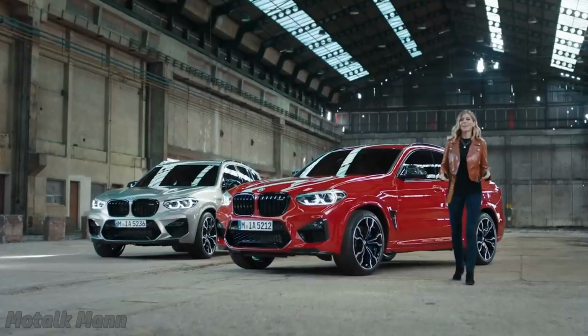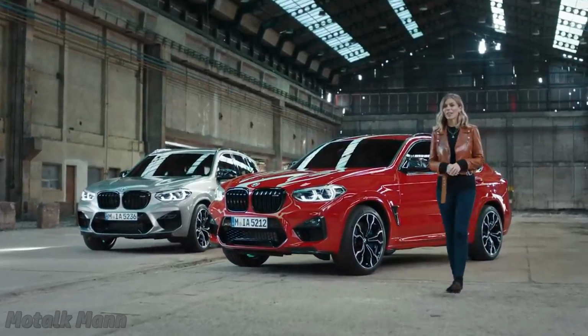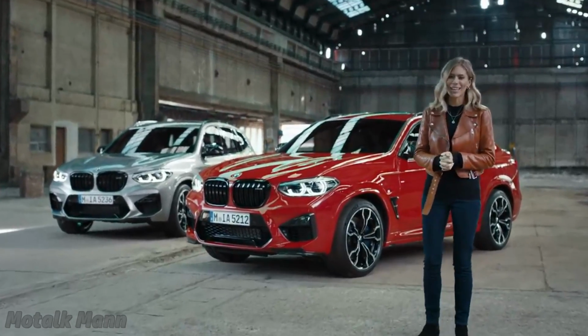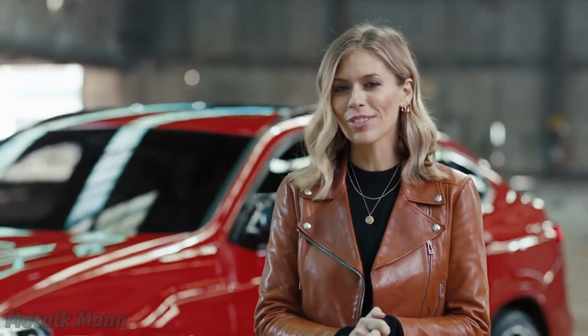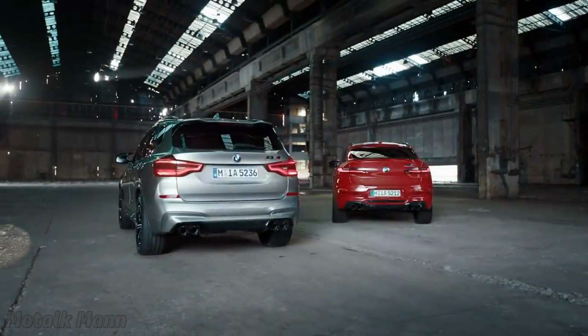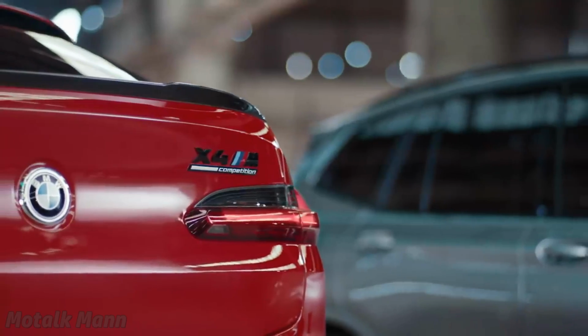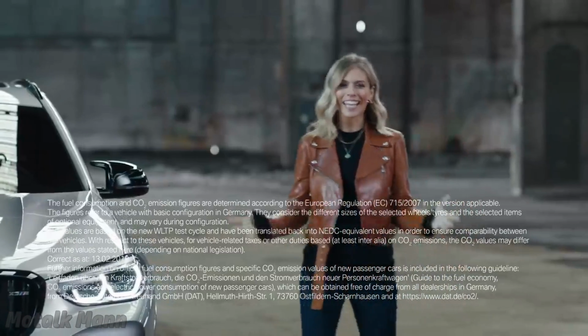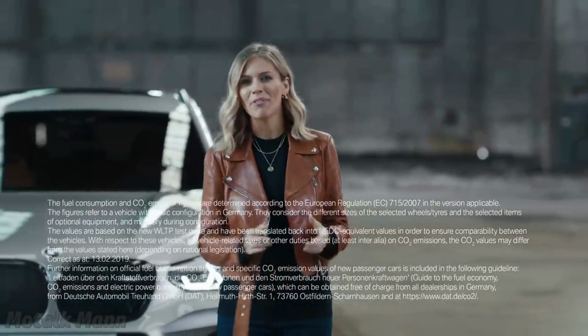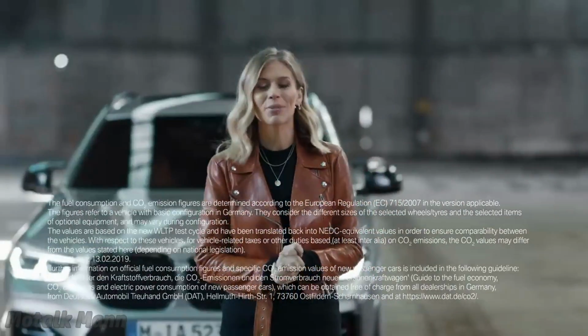With all the driving fun to be had, it's very easy to forget just how useful it is having state-of-the-art driver assistance systems, including active cruise control, stop and go, and the traffic jam assist, which is available for the X3M and X4M. Striking technology and thrilling performance. The new members of the powerful M family are available from July 2019.